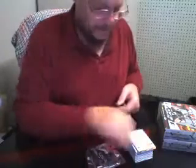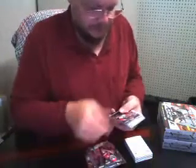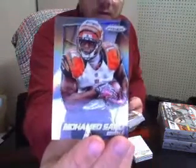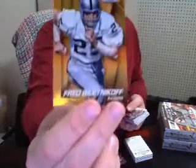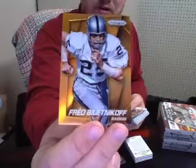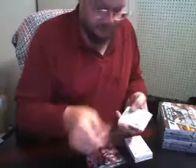Okay, Rams on board with Tavon Austin. Green and yellow. Okay, double hit pack. This time it's Mohamed Sanu for the Bengals. And I butchered his name in the past, and I'll butcher it again tonight. Fred Biletnikoff for the Raiders. Okay, and that's the orange version.